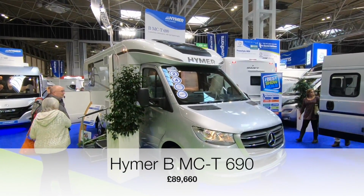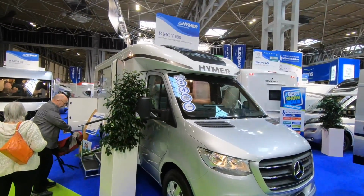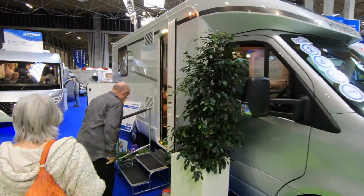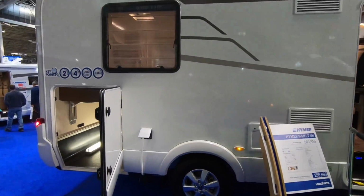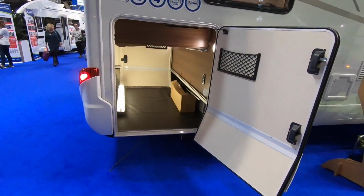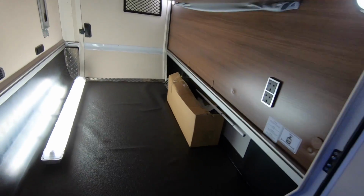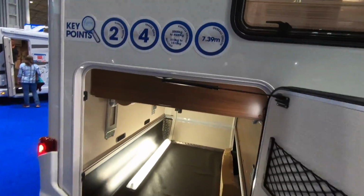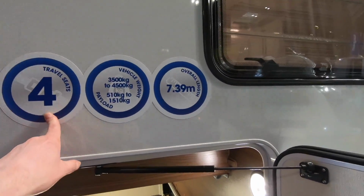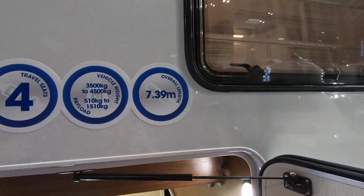Now we have, based on a Mercedes, the Hymer B MC-T 690. Luxurious, innovative, safe and lightweight. This sounds like my cup of tea. It looks, what is it, motorhome? I thought it was a camper. The area at the back, large boot. Huge boot, in fact. You probably get a mobility scooter and a few bikes in there. 2 berth, 4 travel seats, 350 and an overall length of 739 meters.